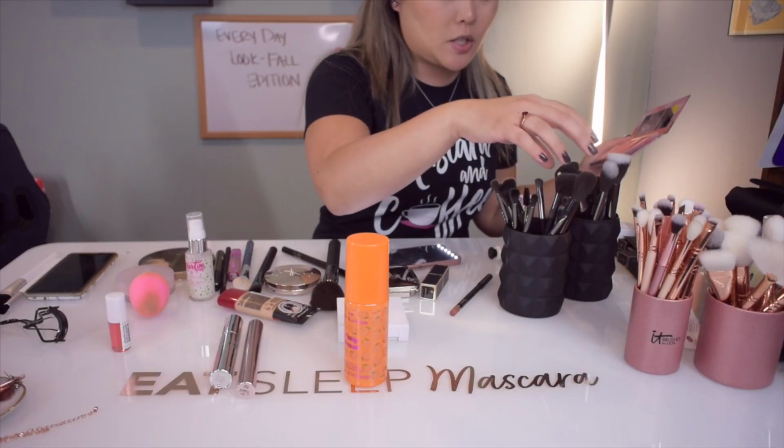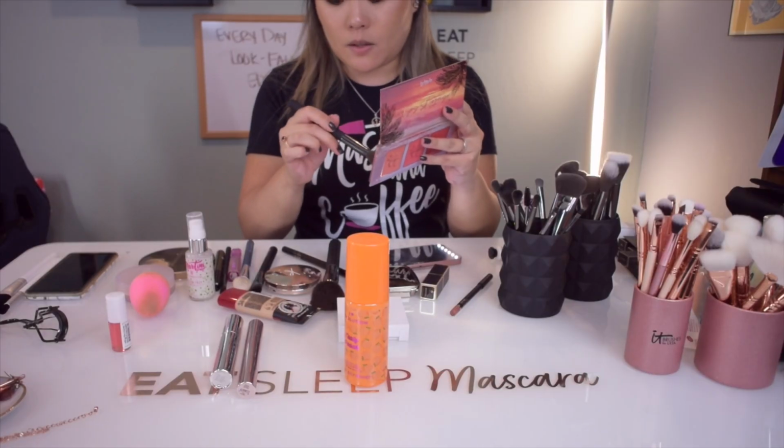And for blush, I'm going to go ahead and use the Alamar Colorete Blush Trio, and I'm going to be using the color Dulce Sueños, which I really enjoy mostly because it's a beautiful deeper, kind of plummier tone, which I absolutely love for fall. So we're just going to take this and lightly dust that on.